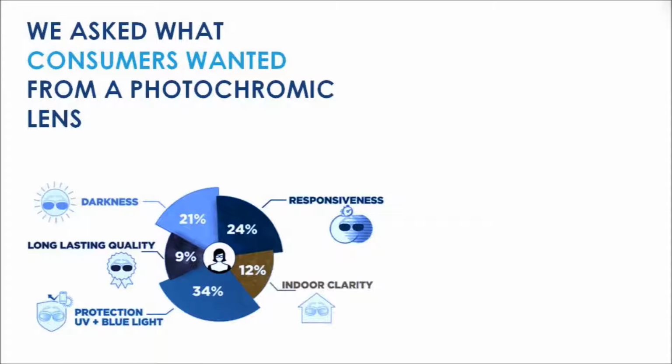Consumers also want a lens that gets really dark outside. Remember, nearly everyone indicates they are sensitive to bright light. But they also want a lens that is perfectly clear indoors. Furthermore, their ideal lens will go between dark and clear states very quickly. Finally, consumers want their lenses to perform for the life and beyond of their prescription. Photochromic is a game of trade-offs. Delivering on everything is not an easy task.